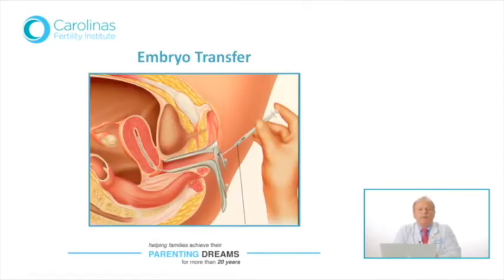So after the egg retrieval procedure, you'll be able to go home, and the next day you can do your normal activities. There are certain medications such as starting methylprednisolone and continuing your baby aspirin and finishing any antibiotics that you will be specifically instructed to do. 2 days after egg retrieval, you will start taking progesterone in oil.